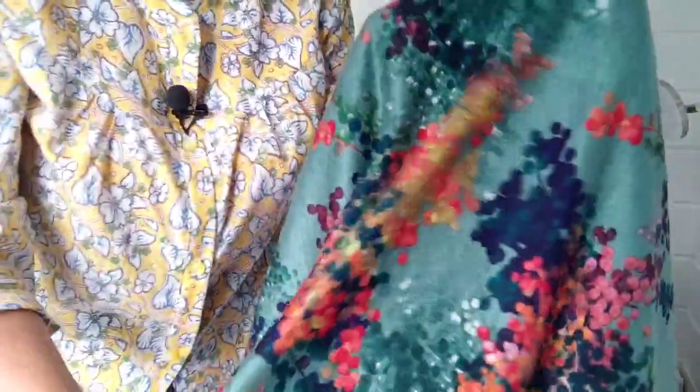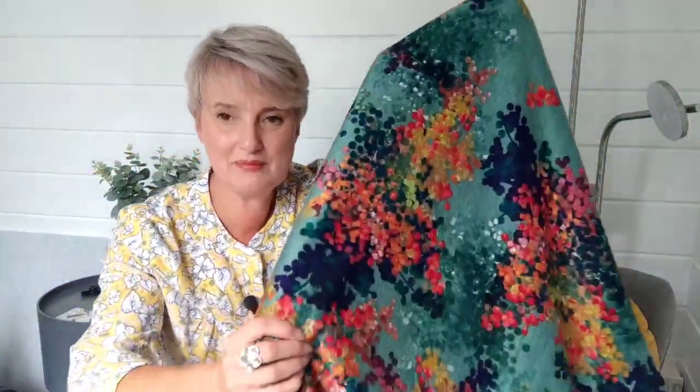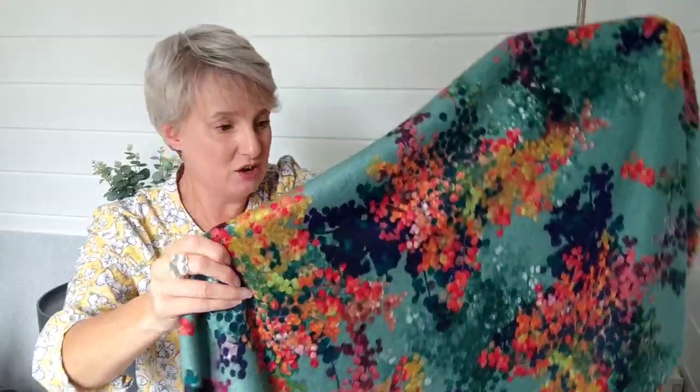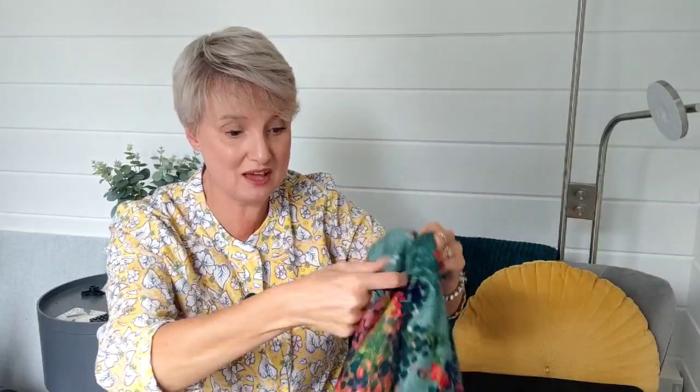This is sensational, and I do hope that the colours are coming out. I wish you could feel this, because there's Ponte Roma and there's Ponte Roma, and this is James Bond style Ponte Roma. It is amazing. I got 2.5 metres. It was £12.50 a metre, and I'm going to make a Sirocco jumpsuit out of that.